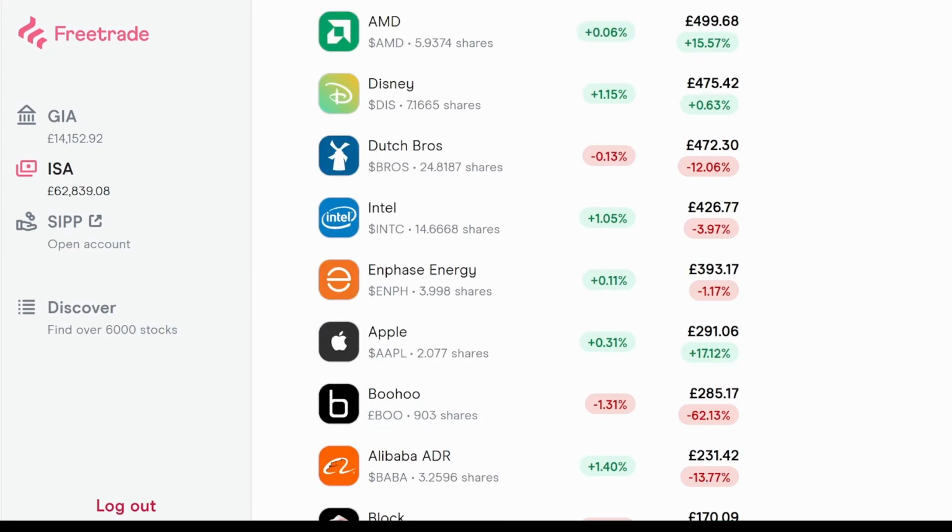Just a quick look at my other smaller positions if you guys are interested. AMD's up 15%. Disney up 0.63%, so not much movement there. Dutch Bros has taken a bit of a hit, so that's down minus 12%. But I'm slowly dollar cost averaging into this one. This is absolutely not a short-term hold for me. This is a 5-10 year term hold. So if it drops in share price, even better. I get shares at much better prices.